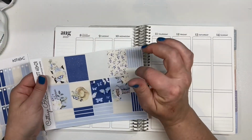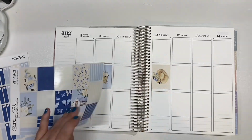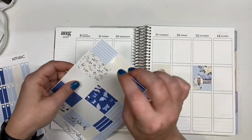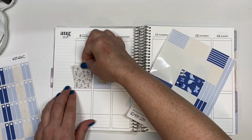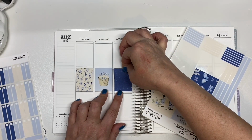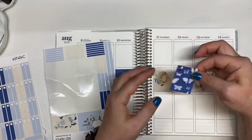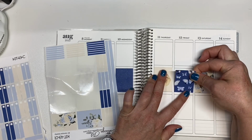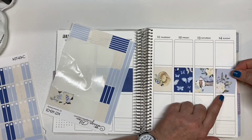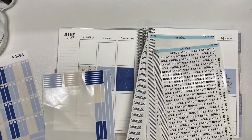I'm starting out by taking these beautiful summer-inspired decorative boxes, placing those in the middle. I don't use that middle band of boxes for functional stickers, just for the decorative. This sticker kit really spoke to me. It has a hat for summer, some butterflies, and Cottage Bleu, the name of the shop, really fit this particular sticker kit. I just thought it was really pretty.